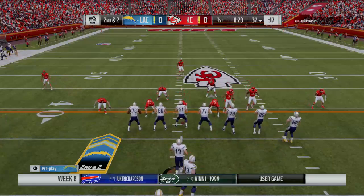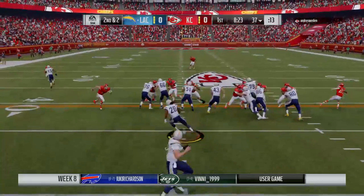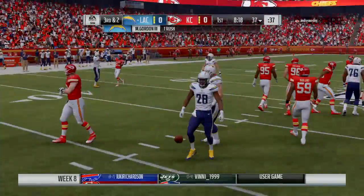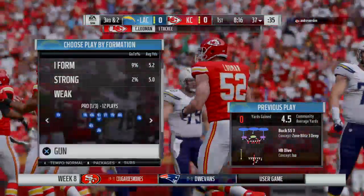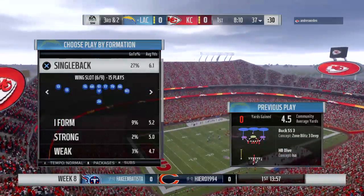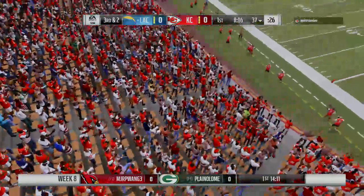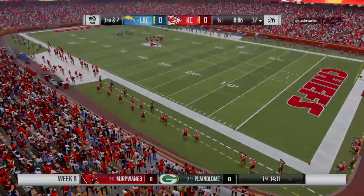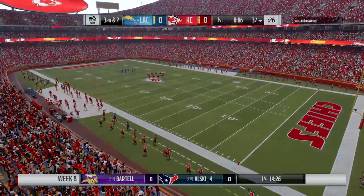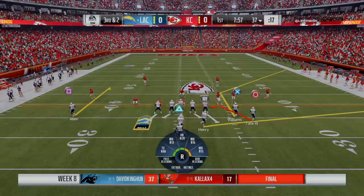Facing a 2nd and 2 after that last catch, good for 8 yards. They'll run. This is Melvin Gordon. And he's going to be met at the line of scrimmage and taken down. He got maybe a half yard at most, but officially they'll be left with a 3rd and 2. An early test, 2 plays in. This is 3rd and 2.